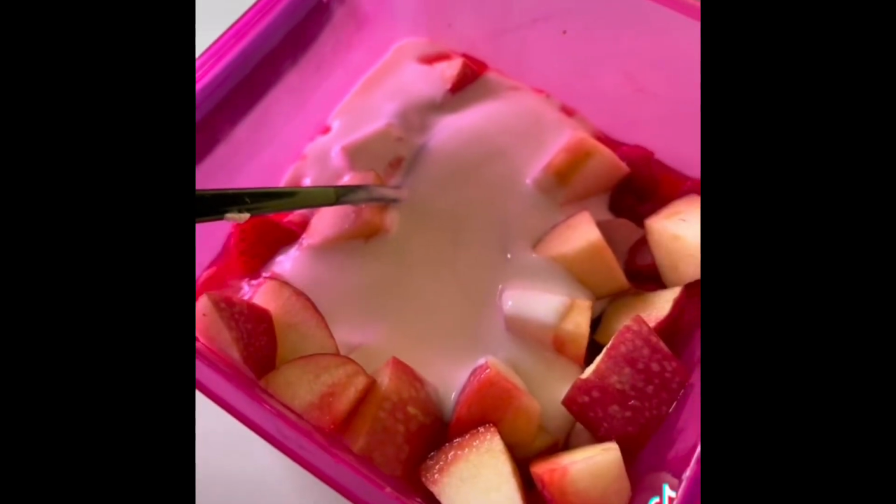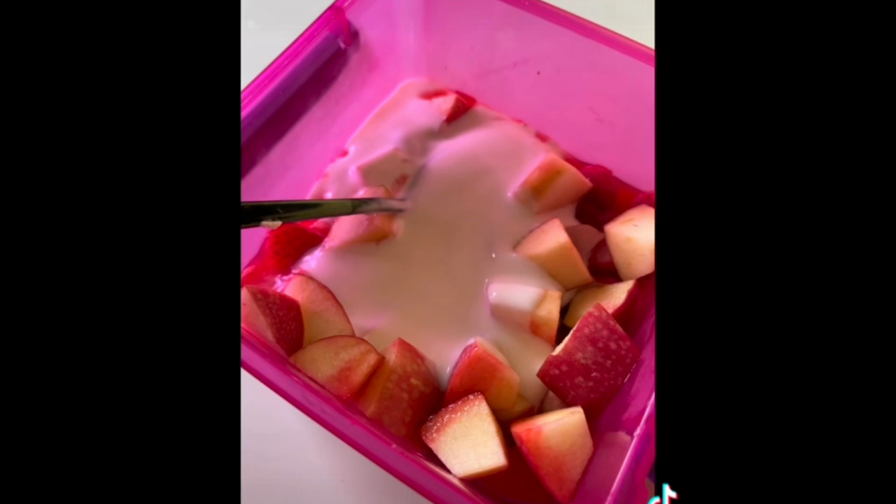So I started off with my breakfast, which was apple, raspberry, strawberry and some Greek yoghurt. And I also had some supplements. So I take evening primrose oil, an iron tablet and an over 50 supplement. I'm not over 50, but a lot of the stuff in there is good for menopause.